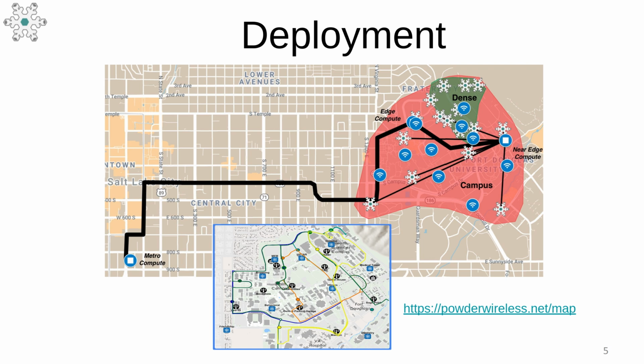Powder is deployed in and around the University of Utah campus in Salt Lake City. You can browse to the URL shown on this slide to see the current availability of radio and compute hardware at each base station and endpoint, and live tracking of mobile endpoint locations. We're also constructing a dense radio deployment on campus, think deployment on lampposts. You can find more detailed information on our website.